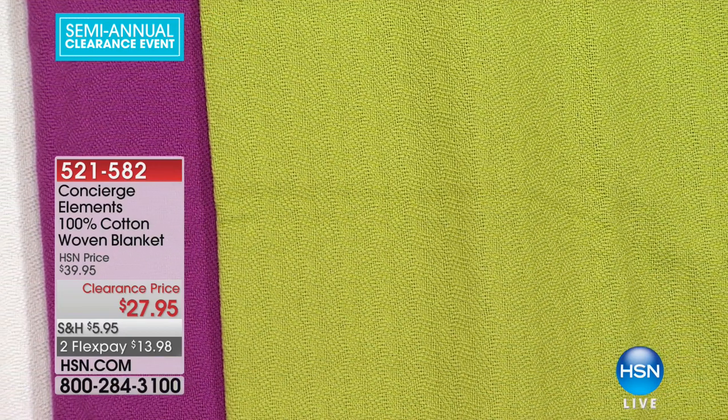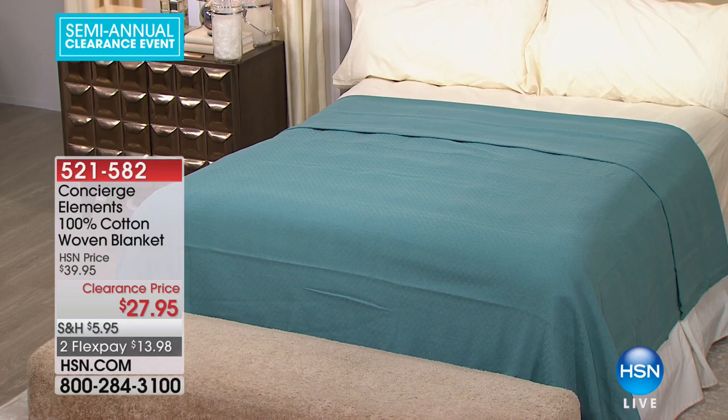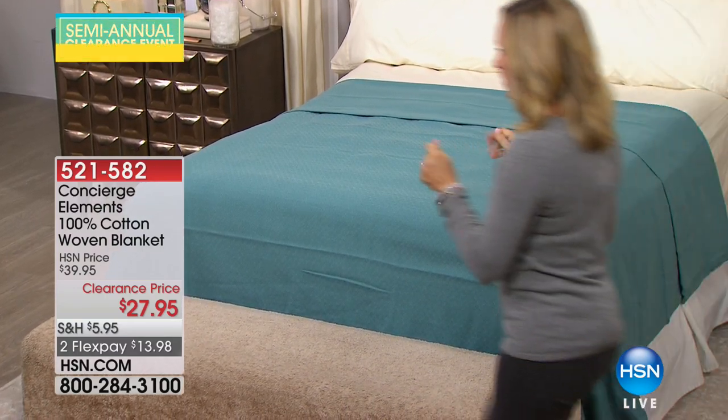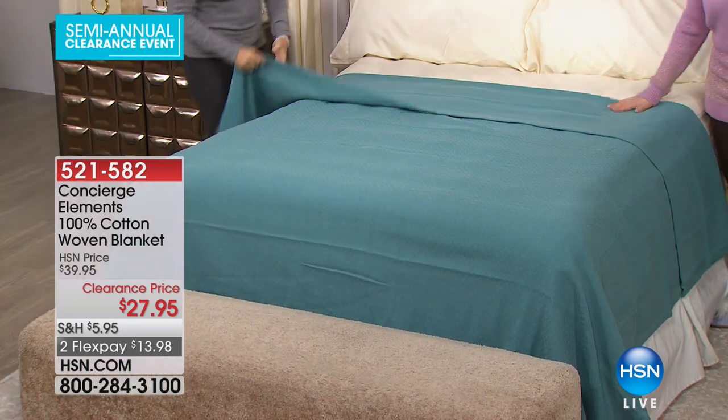And I'm wondering, can we go to the bed? Yes, and let's go to the teal. I think we're calling it turquoise, but it is really a turquoise. Teal. Yeah, it does look like teal to me. Sorry. There we go. We're just walking right in front of you guys. Okay. But yeah, there it is.